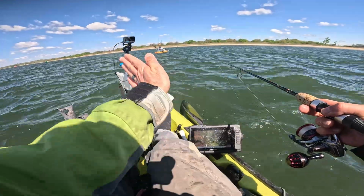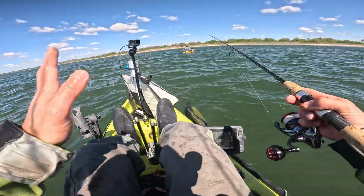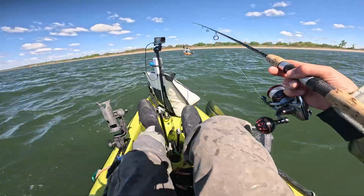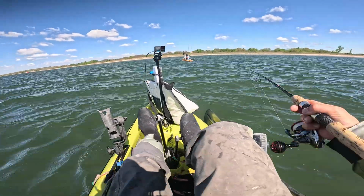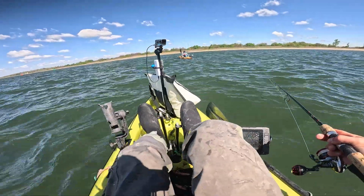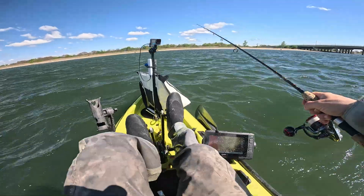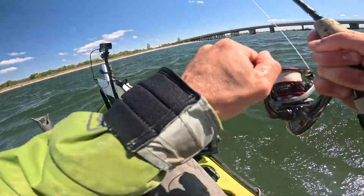So again, current's going this way. The wind's coming at me. It's kind of wind against tide. So I'm just going slowly into the wind and then kind of going this way as well. Slow lifts. Oh, damn, you saw that? Getting good action right around in this zone. They love coming back for the bait.